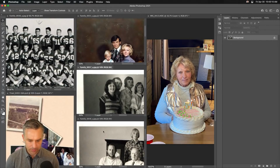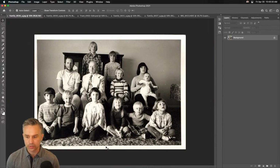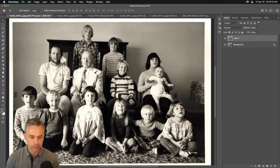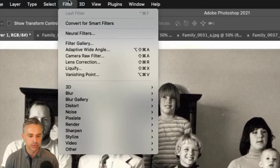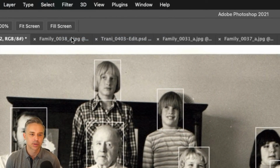Let's get rid of that one. And let's take a couple looks at these. So we're going to do some glow ups with some of these photos. We'll take this one, for instance. Easy thing you can do. And we will try this. It won't be perfect, but we'll give it a go because it's so easy. We're going to go right up here into neural filters.